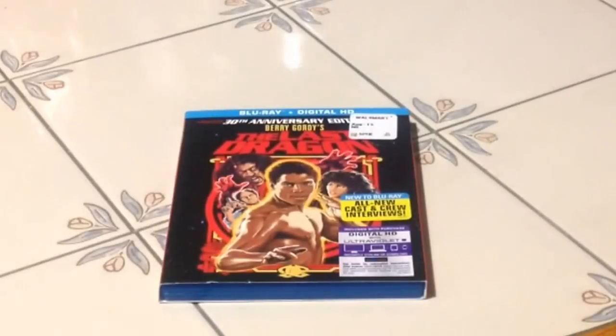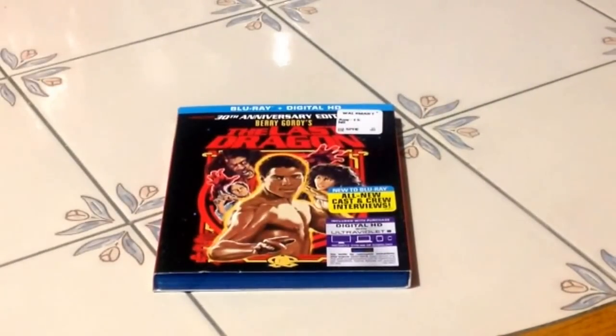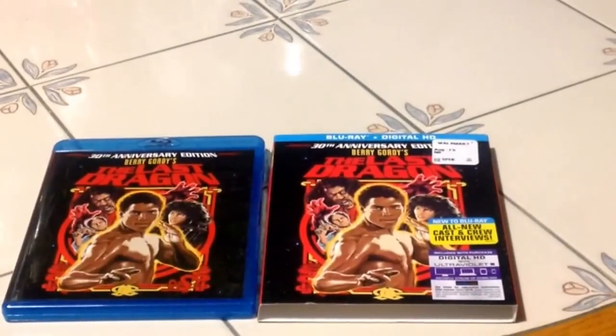I hope you guys enjoyed a little preview of some of the special features within the Blu-ray itself. I was blessed enough to go to one of the 30th anniversary screenings of the film that was held in New York City last November, and I was blessed to meet my childhood idol, Ty Mock, and there were actually lots of people that were involved in the film. It was like being a 5-year-old kid again.